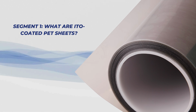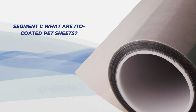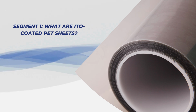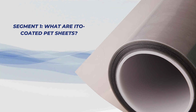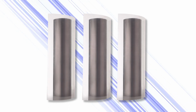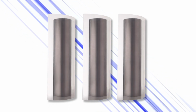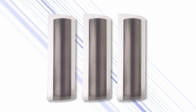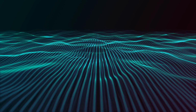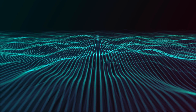Segment 1. What are ITO-coated PET sheets? ITO stands for Indium Tin Oxide, a material known for its unique combination of electrical conductivity and optical transparency. When coated on PET, a lightweight and flexible polymer, it creates a versatile film that's revolutionizing modern technology. These sheets are crafted by applying a thin, uniform layer of ITO onto PET film, resulting in a material that's both durable and highly conductive.